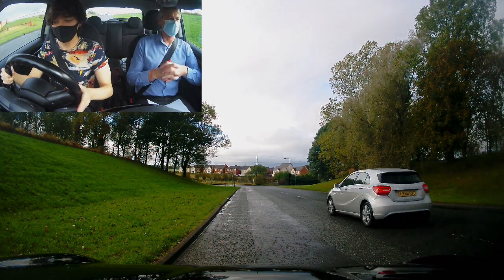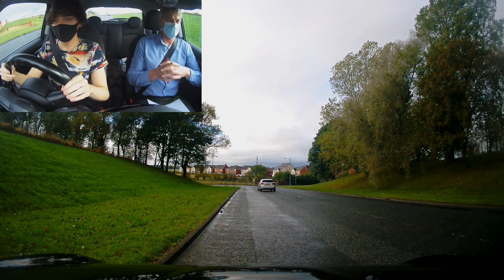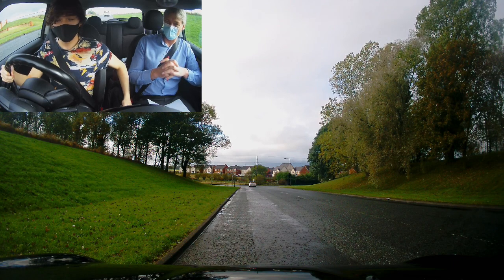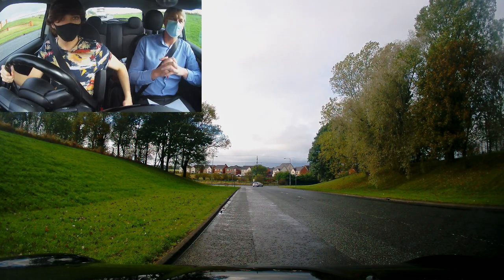Start of independent drive. Drive to the end of the road, turn left, follow signs for Newcastle. If I change them, I'll tell you in plenty of time. Drive when you're ready.